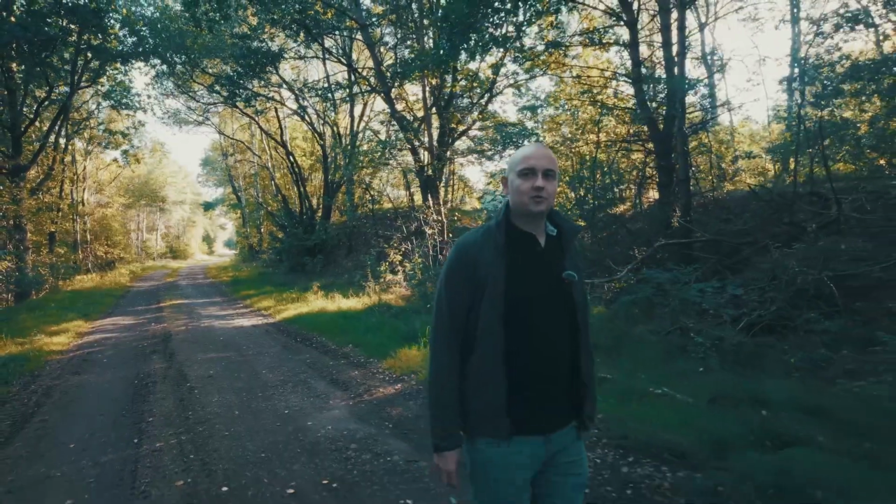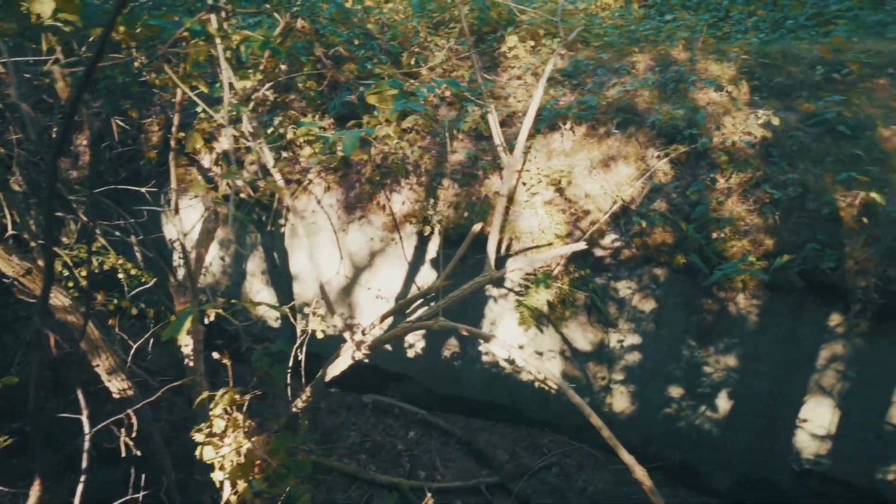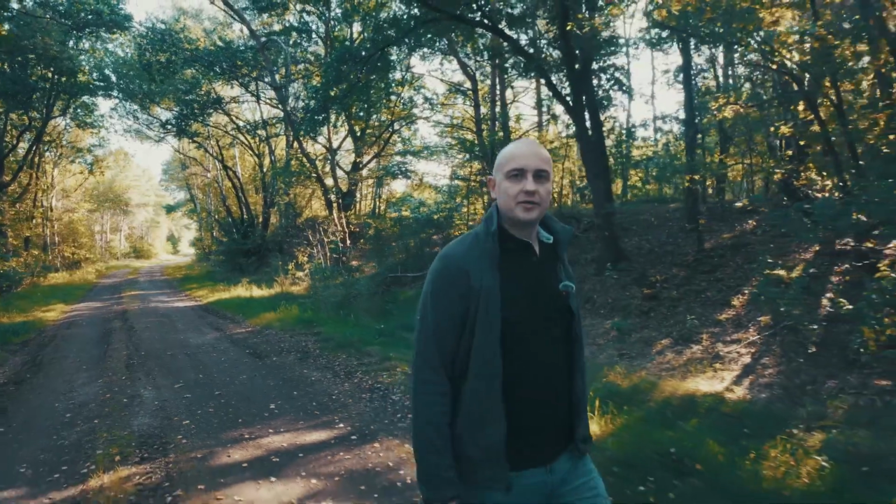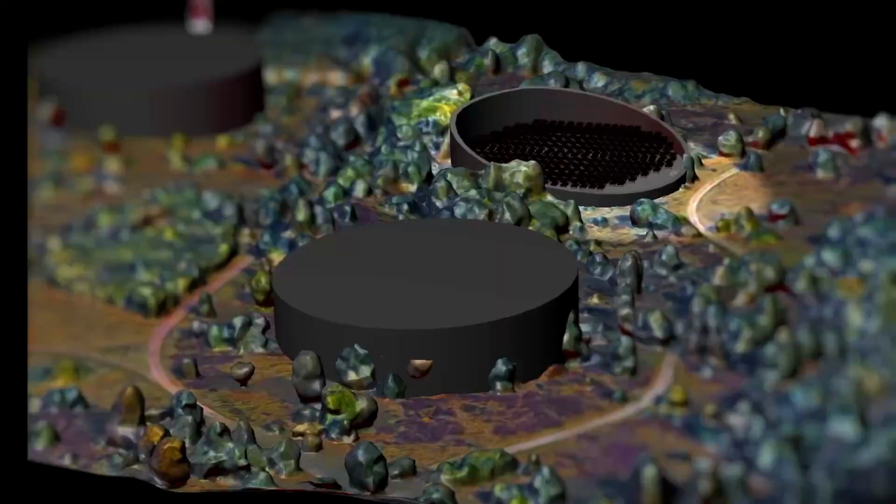The area we are trying to find has been used by the Kriegsmarine to store oil. Roughly 20 gigantic oil tanks have been located in this area.